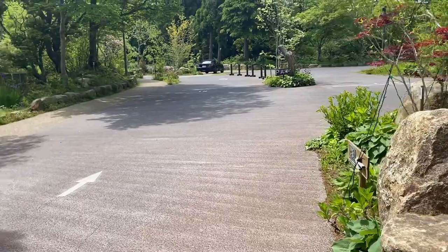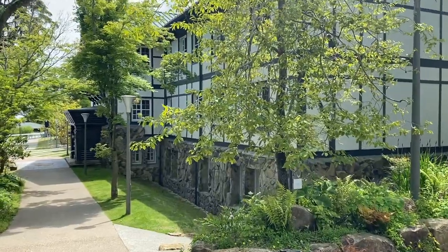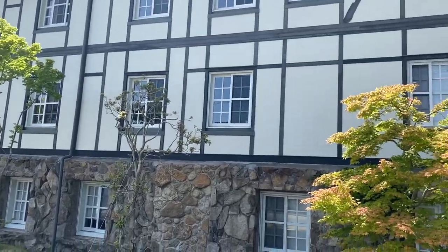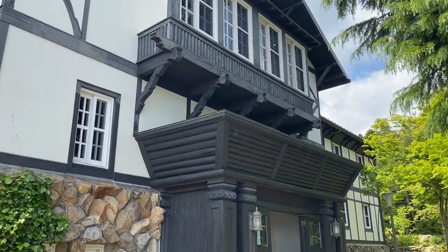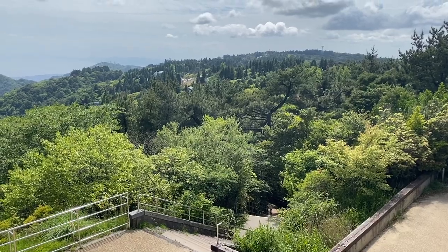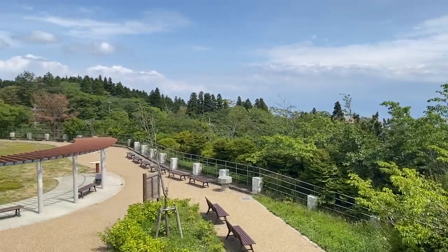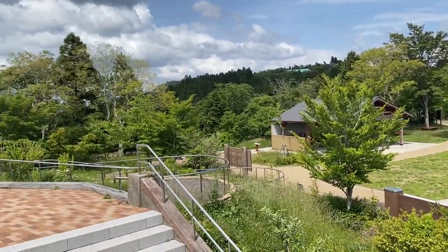This is the Rokko-san Silence Resort. The historical hotel was renewed in 2019. This is a local mountain visitor center. It took me around 3 hours from the station.